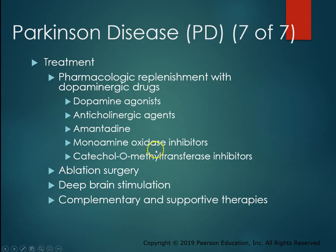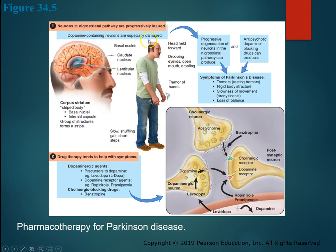Okay. So MAOIs, monoamine oxidase inhibitors. We talked about symptoms of anxiety and depression, and so that makes sense there. Again, there are surgeries that can be done. Deep brain stimulation is also something that's used to treat Parkinson's. Okay, so if we look here, we see what's happening, and I showed you this already. Again, right in the striatum is what's particularly affected. I showed you specifically that substantia nigra, but that's where you're going to have cell loss. And so you have this progressive loss of these neurons in this nigrostriatal pathway, from the substantia nigra to the striatum, and these symptoms that we talked about already.